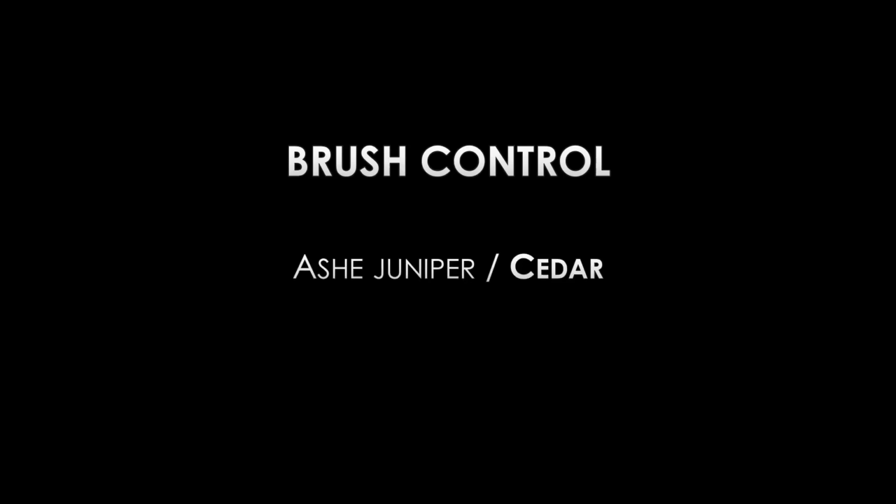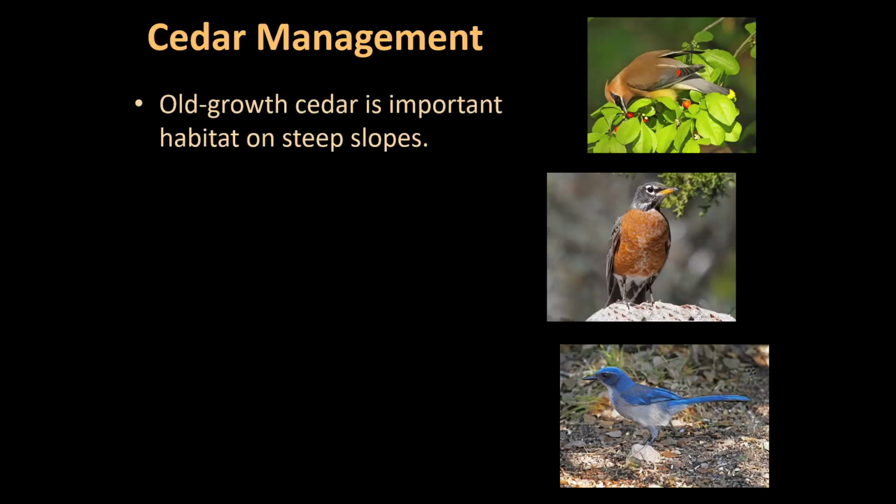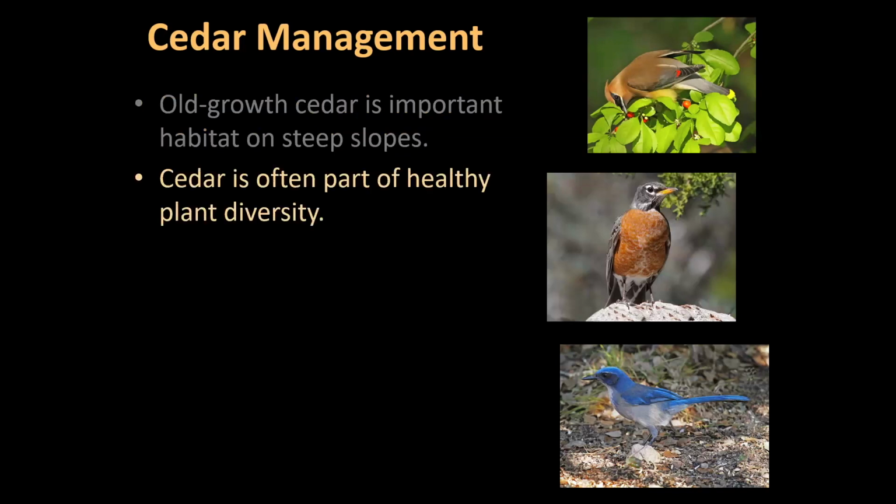So, anybody not have cedar? I'll talk a little bit about that, and it also touches on mesquite, okay? Because some people have mesquite problems. So some of the things about cedar management: one is old growth cedar is important habitat, especially on steep slopes. Steve Nelle talks about how it may be the most stable plant community on some steep slopes, right? That we shouldn't be trying to grow grass on steep slopes, that maybe cedar is the most stable plant community.